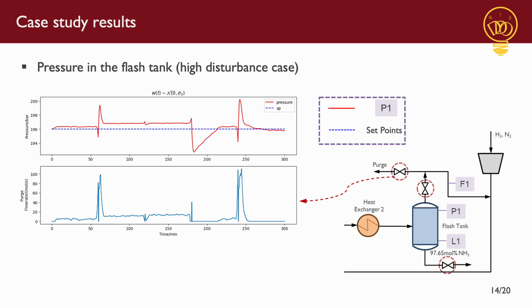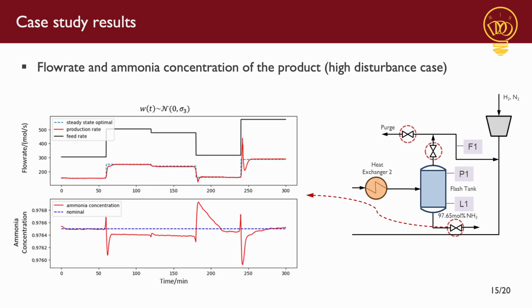And we also observe that when the pressure gets a bit high and approaches the upper bound, the purge valve is opened temporarily to release the pressure, and when the pressure gets back to the steady state, the purge valve is closed, which is as expected. And finally, the most important is the ammonia production rate and ammonia concentration in the product. So here I'm showing the high disturbance case, and we can see that both the production rate and ammonia concentration stay very close to the optimum values dictated by the steady state optimization.